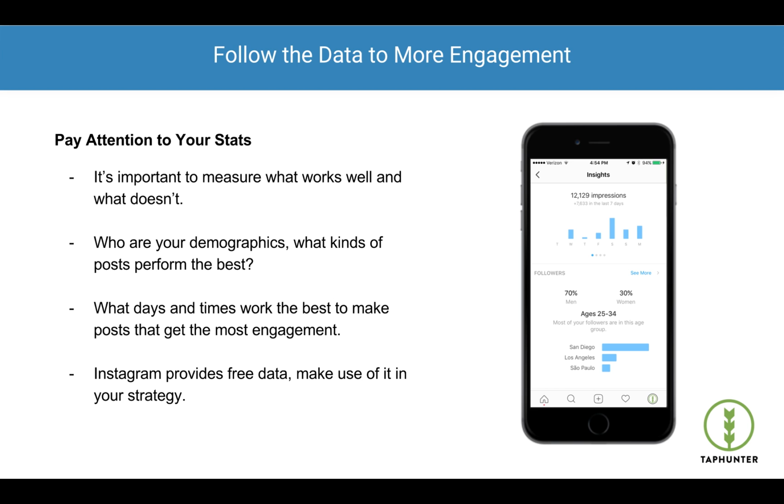So follow the data to more engagement. Now, we really encourage you guys to pay attention to your stats. It's important to measure what works well and what doesn't. You want to sit back and ask yourself, who are our demographics and what kind of Instagram post performs the best for us, whether it's the most impressions or the most likes. And Instagram provides free data and makes it really, really easy for you guys to look at all the Instagram analytics for your business and then use it to your benefit.